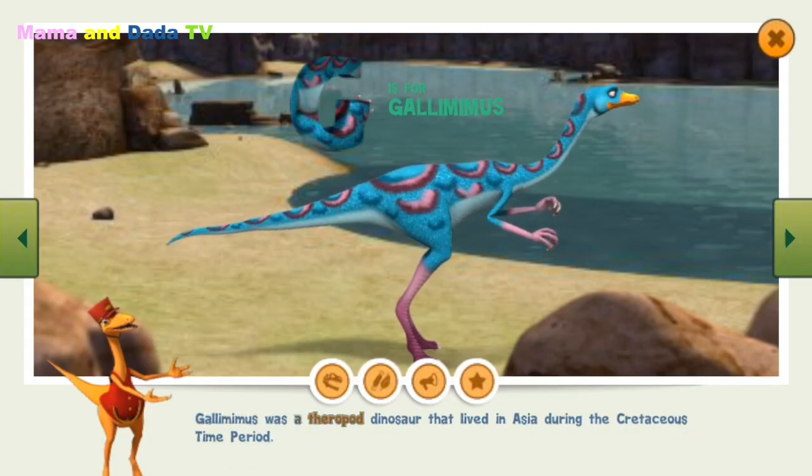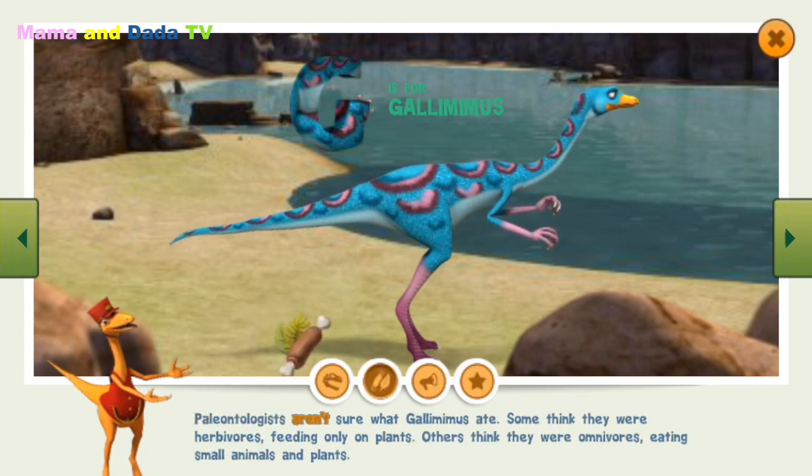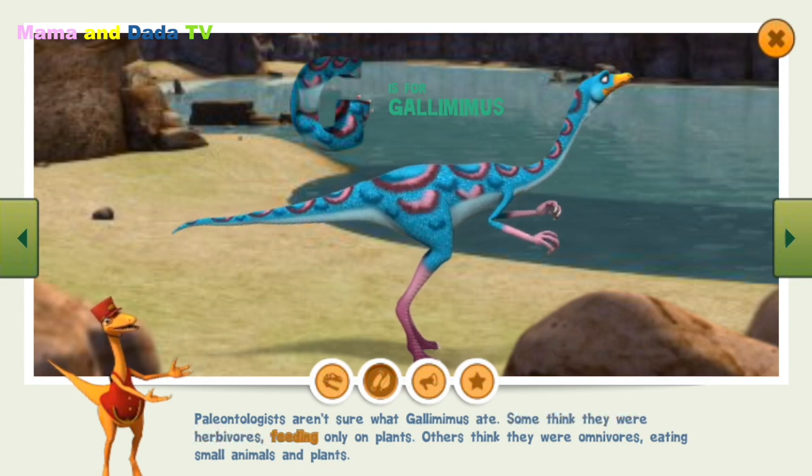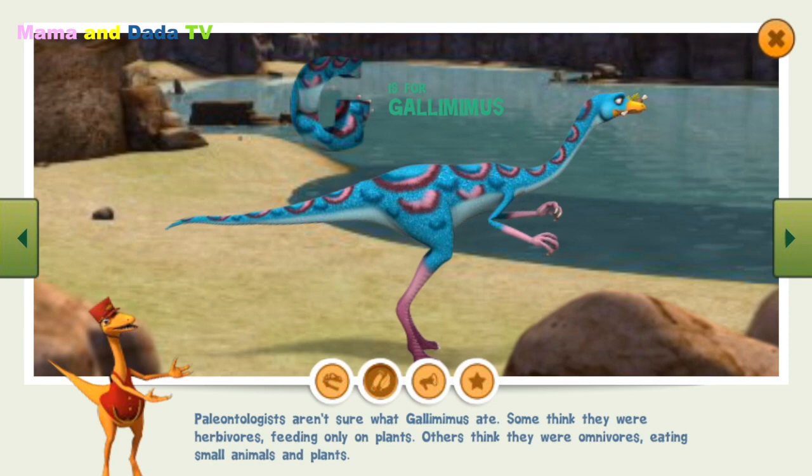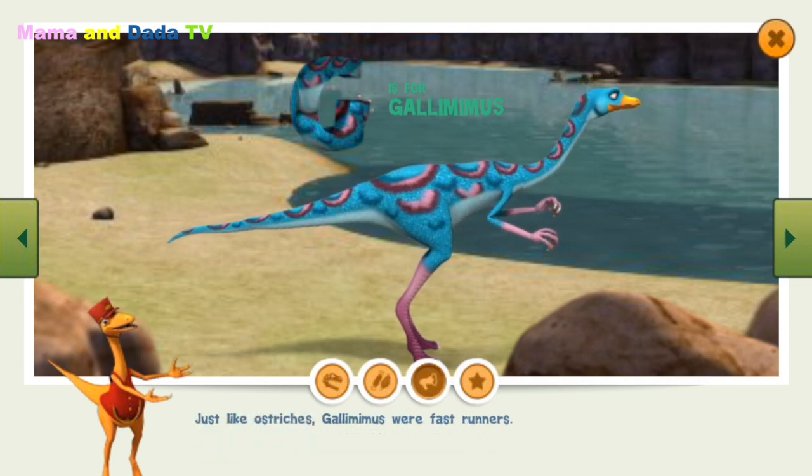Gallimimus was a theropod dinosaur that lived in Asia during the Cretaceous. Paleontologists aren't sure what Gallimimus ate. Some think they were herbivores, feeding only on plants. Others think they were omnivores, eating small animals and plants. Just like ostriches, Gallimimus were fast runners.